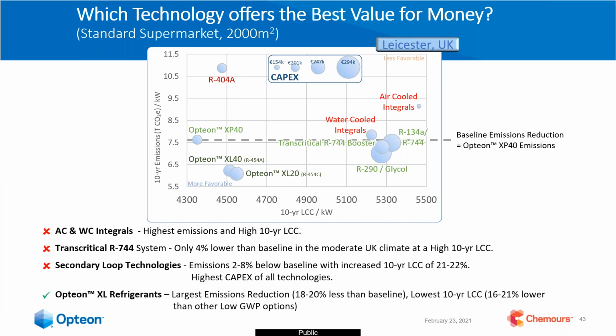And the XL refrigerants you can see there, you know, things towards the top right on this graph are less favorable. Things towards the bottom left are more favorable. You can see that the XL40 and XL20 products fit nicely into that bottom left corner. You get the largest emissions reduction, so something like up to 20% less than you would get with the current products such as XP40 449A, and the lowest life cycle costs, some 16 to 21% lower than some of the other low GWP options that you could consider. So from a value for money basis, the Optimum XL products are definitely a good choice.